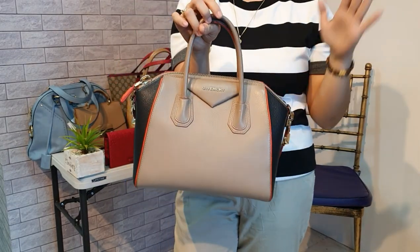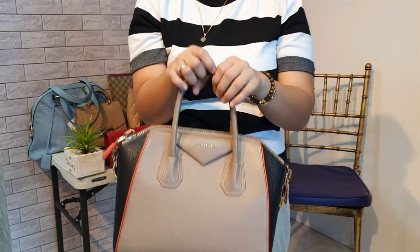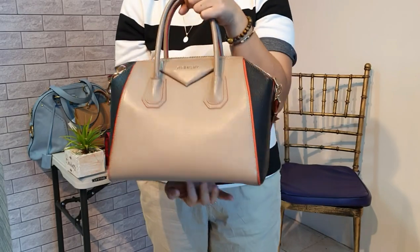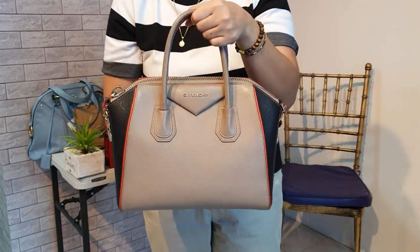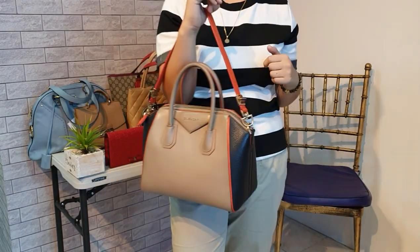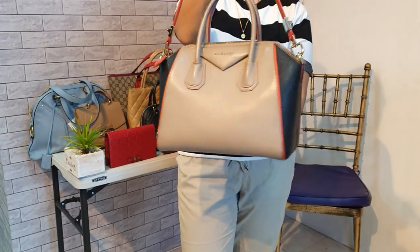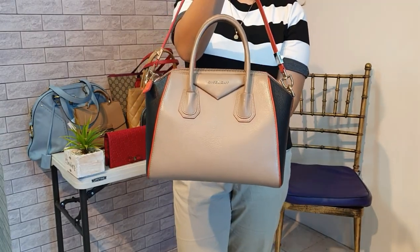Okay? The brand new of this style ng Givenchy is around 80 plus pa naman. So, super steal na rin. Okay? Maybe you will spend 3,000, 5,000 for the bags pa. Pero yun, maganda pa naman siya. Okay? 45K for this Givenchy Antigona small size.